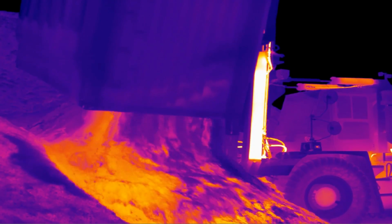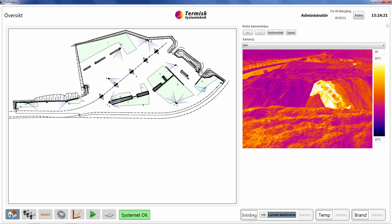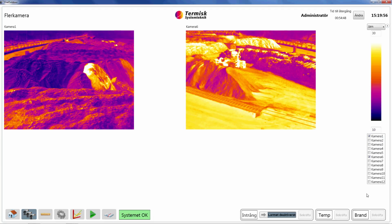Due to the sophisticated video analytics, the software is also able to suppress false alarms, for example, from vehicles moving in the area. And this way the number of false alarms is reduced to a minimum.